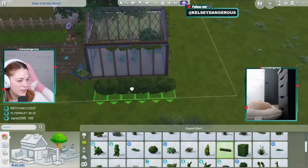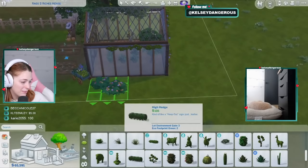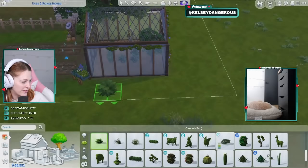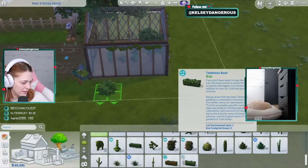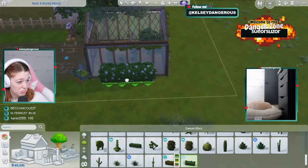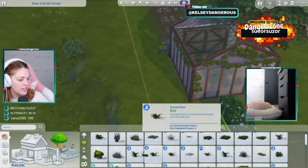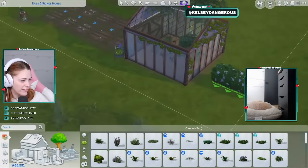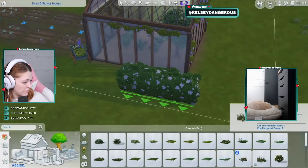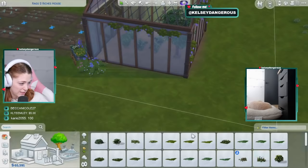Am I putting too much around this greenhouse? Maybe. But no one's gonna stop me. Not even me will stop me from putting all this random stuff around the greenhouse. Although I like most of it being green, I will say, like being able, like most of the windows not being blocked, I guess is the words I'm looking for. So maybe we'll just put like some wildflowers around here.